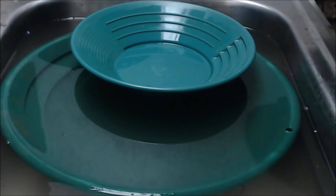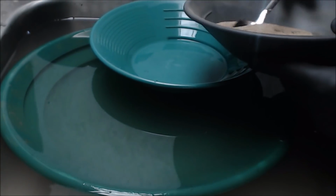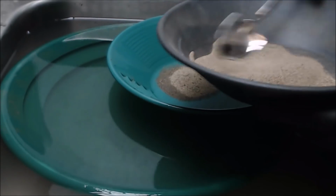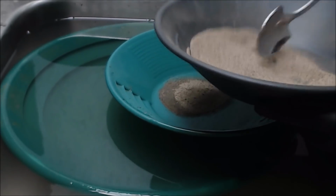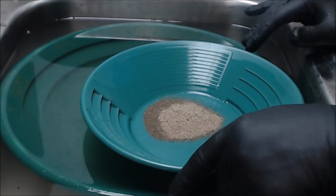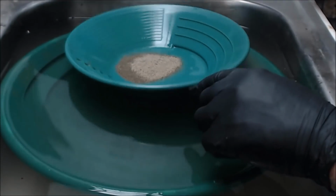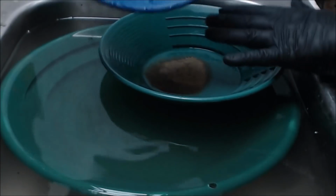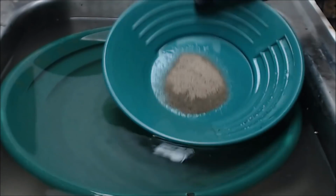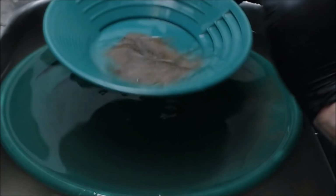Well, down to nothing but the minus 40. So let's just start getting to that. We'll just do a little bit of this at a time since it does have some heavies in it. And just because everything's going to be fast forwarded again, if you see me dumping it, pouring this out, it's because I am dumping it once I get this down to the last bits. I'm dumping it in a side pan, and then I'll rework that all later. So let's listen to some more music while I pan this all down.